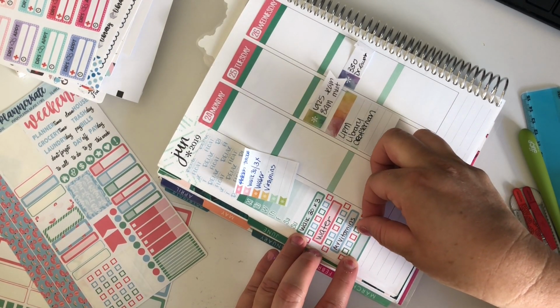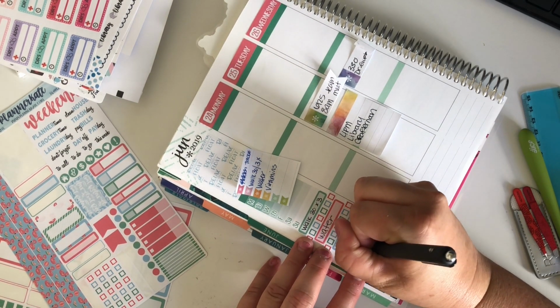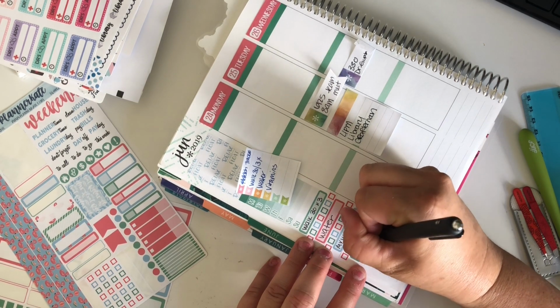So lastly, I'm going to track my kids' vitamins. I'm terrible about those too. Everybody needs to get their vitamins this week. That's my goal.